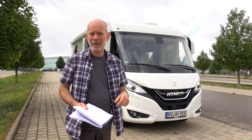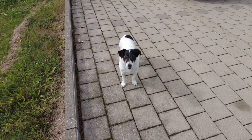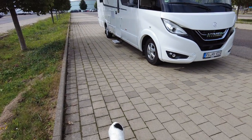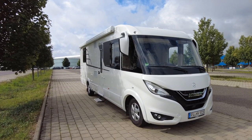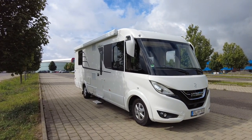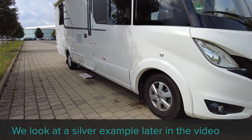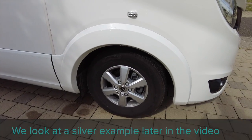Now let's take a closer look at the exterior. Okay, Dougal, you're going to show us around the exterior. It's time to look at the exterior. So the exterior of this particular model has come in the standard white. Silver is an option. Now on this motorhome, we've got these lovely Mercedes alloys. That's an option.